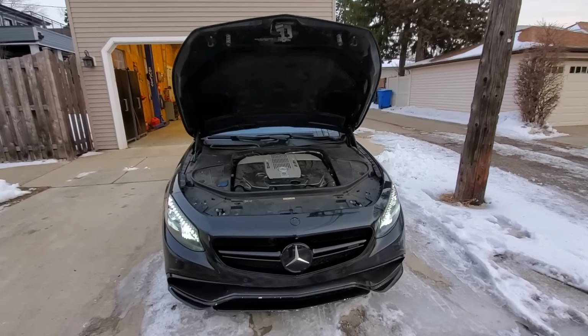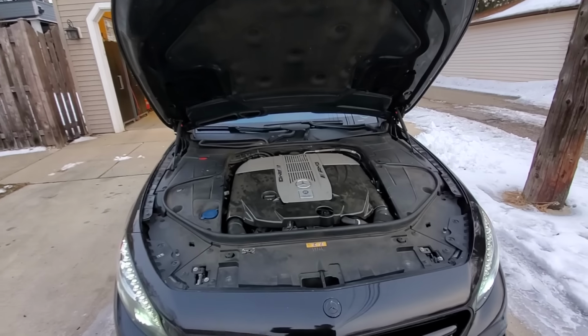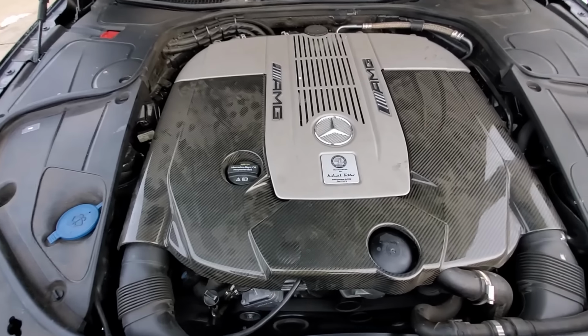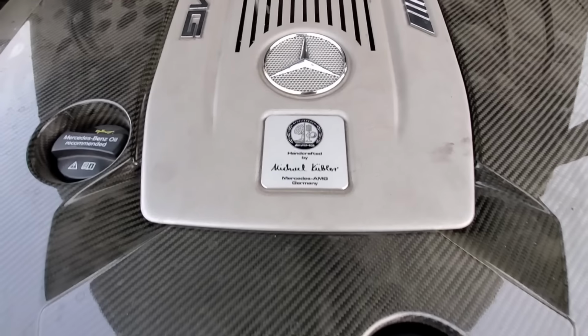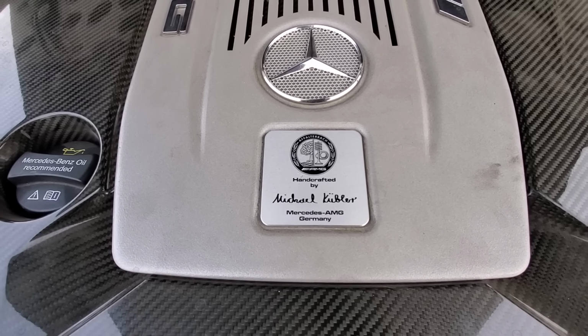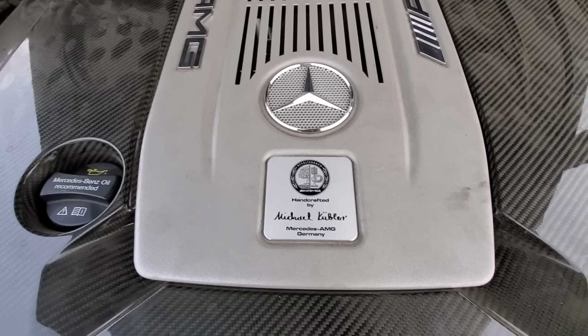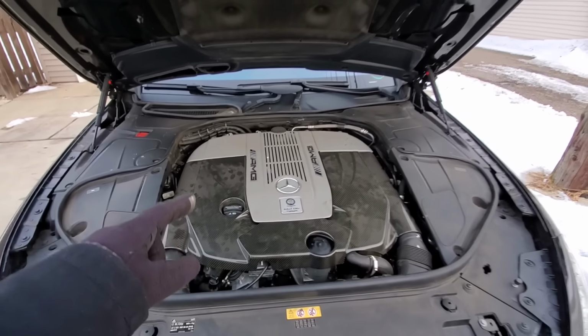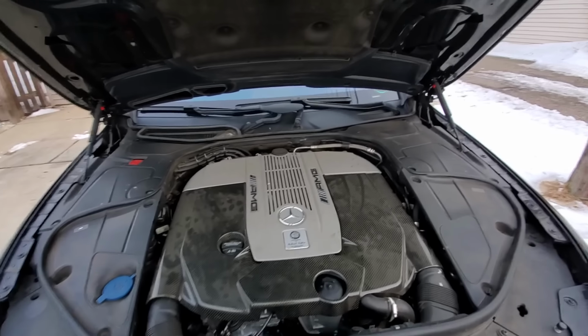So I can never pronounce the name of the person who hand built one of these AMG engines. They put a little plaque under the hood and they sign it, but in this case, I think I got this. It's Michael Kiblin or Kublin. Oh man, I probably butchered this as well. Let me know in the comments section, but either way, Michael, great job on this M279 twin-turbo V12 engine.